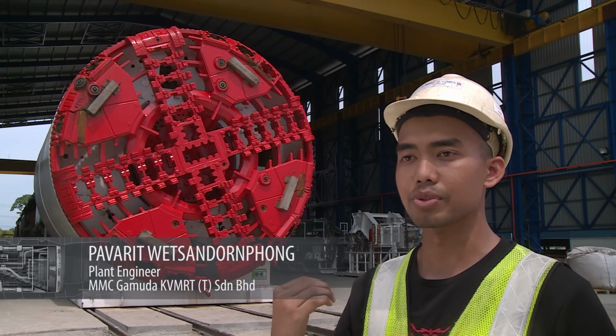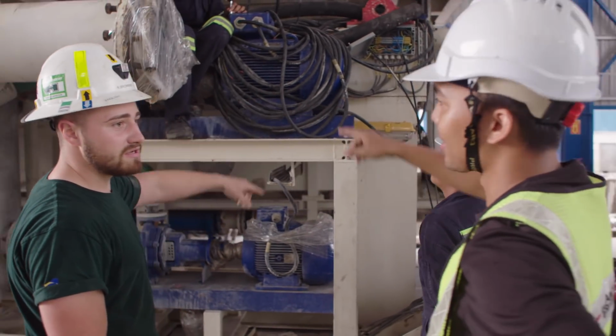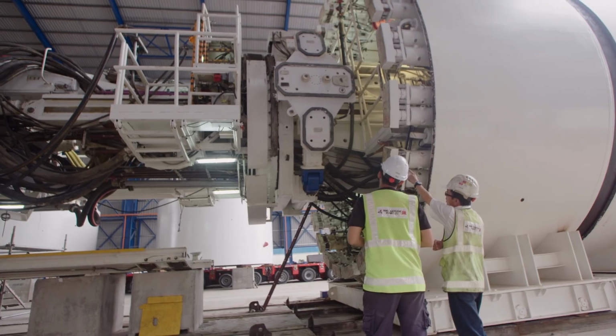In Line 2, we implement a new technology because in Line 1 we had a blockage and this kind of thing in the TBM. So we have a new technology for the size; they actually changed all the teeth so that it's easier for it to crush the stone for Line 2.